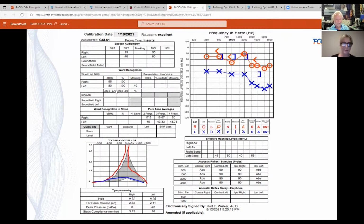Wonderful job. We do masking if we have to get volumes up at a certain level, and you would have done that, and that's what's indicated there. And the reason for that would be that once sound hits a certain level, the sound will cross over to the better ear through the bone. So you never want the better ear to be the one responding when you're trying to test the poorer ear. So we'll put masking, it's like a static type of sound, into the better ear to distract it so that we can isolate the test ear to make sure we're getting an accurate result of that particular ear.